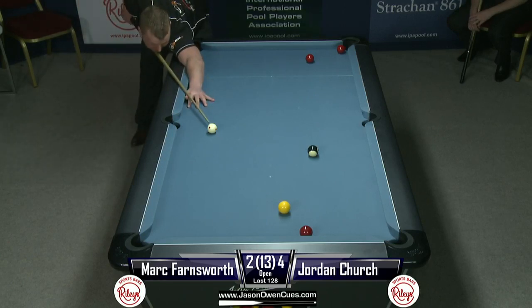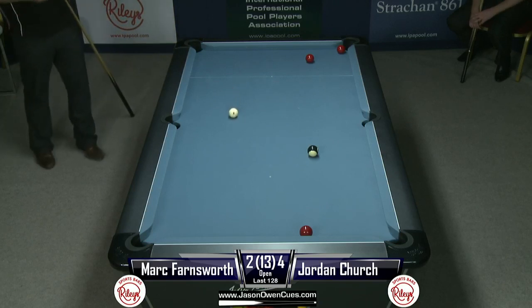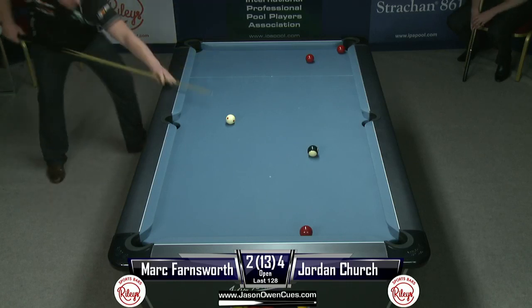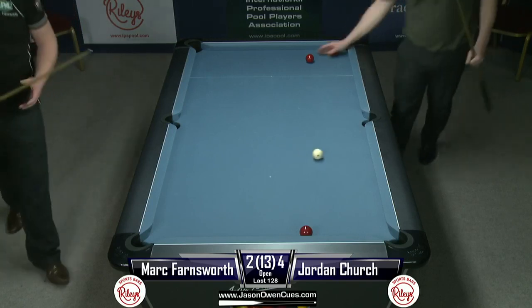Probably wants this white to slow up. He's going to be in no man's land. Yeah, just about left himself a shot. Dispatches that black, so good finish there from Mark.